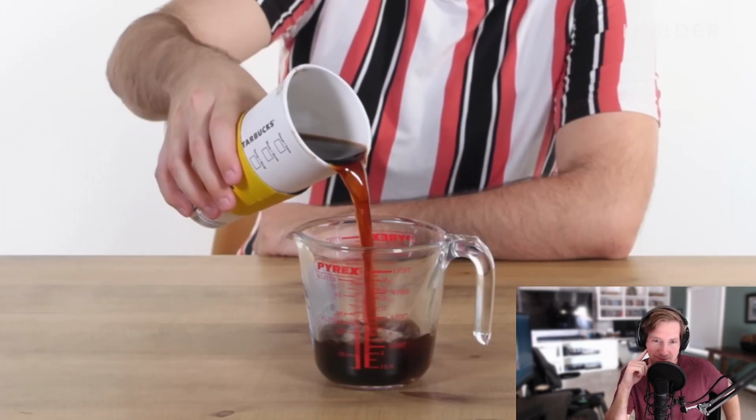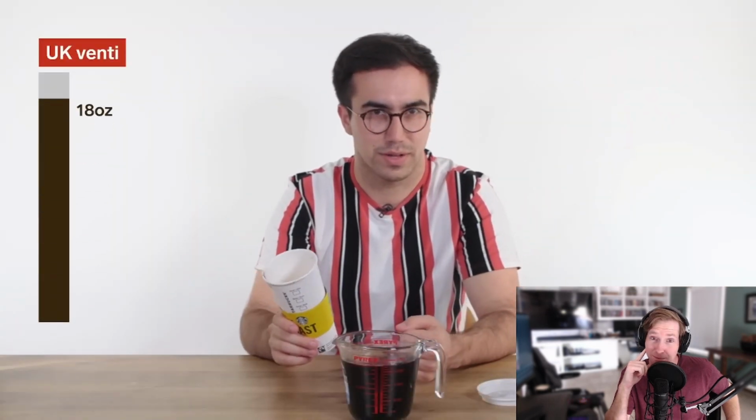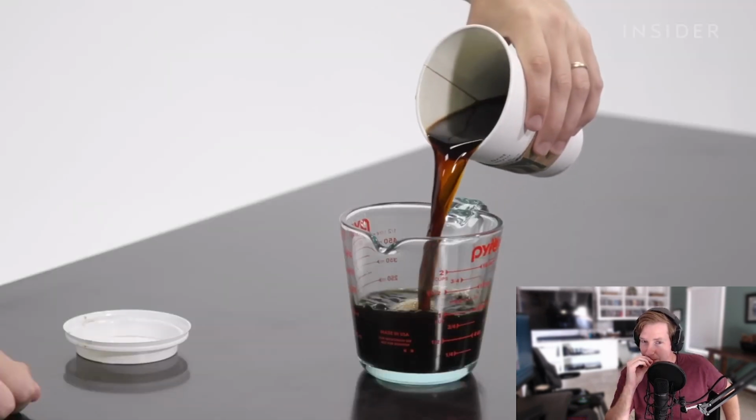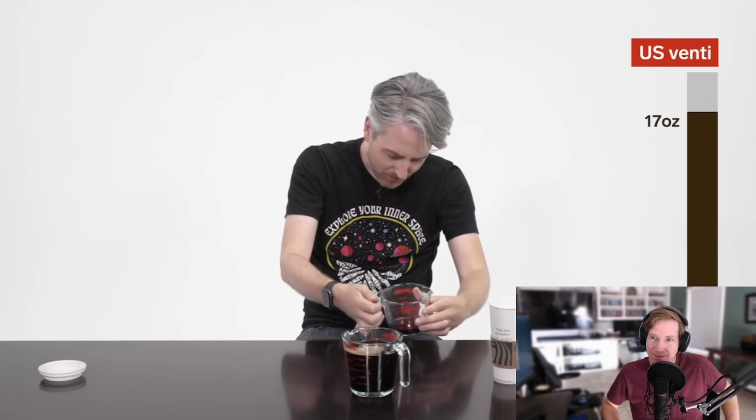Just to double check, we're going to measure the largest hot coffee in the UK. So our venti coffee actually came to closer to 18 ounces. Sort that out, Starbucks. Where's my 2 ounces? Now I'm going to measure the venti coffee, which should be 20 ounces minus a few sips. Whoa, come on. I did not drink that much. Oh, Starbucks. That's not even 2, that's like an ounce.